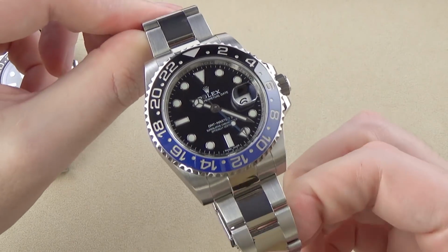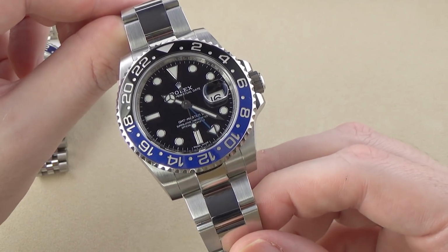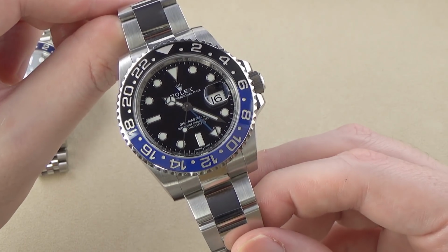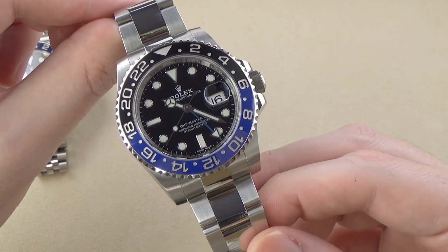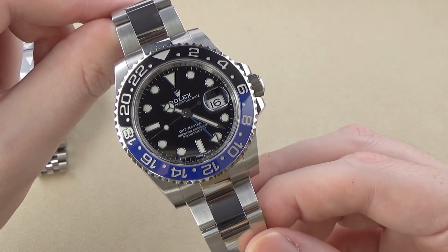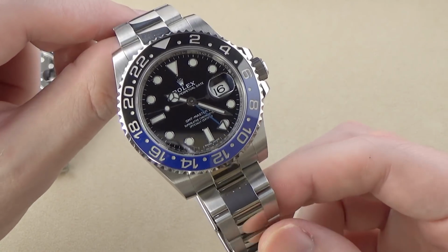Now, the Batman, what do I like about it? What do I dislike about it? Well, I think that the bezel is awesome. Blue and black looks fantastic. That blue GMT hand, also nice. Of course, the date complication on all the GMT watches, some people are going to dislike that because they don't like the Rolex Cyclops magnifier. I have no problem with that.